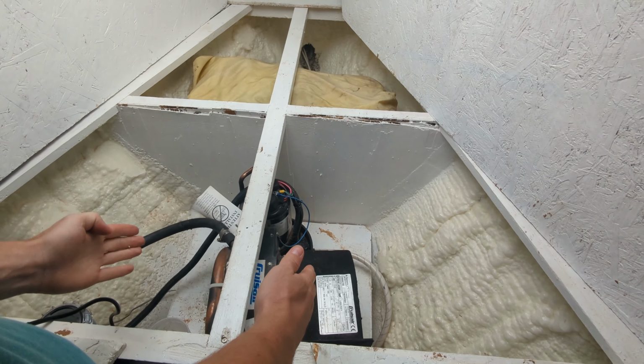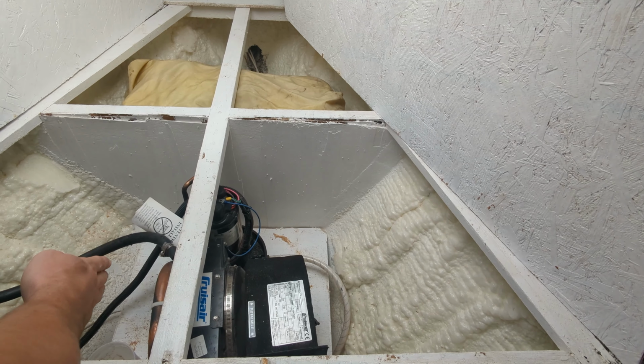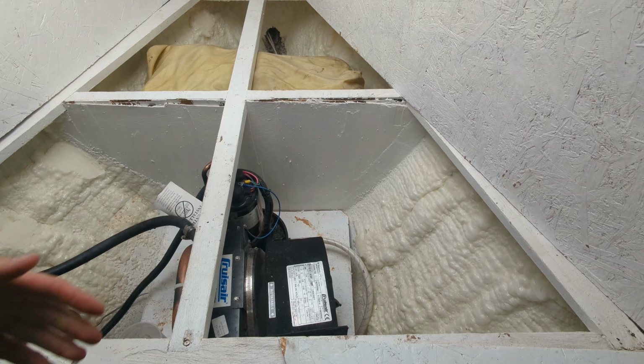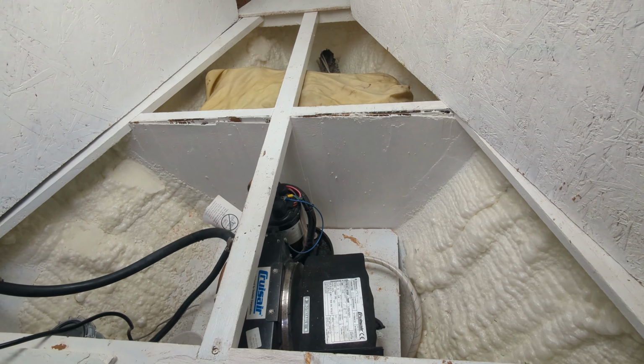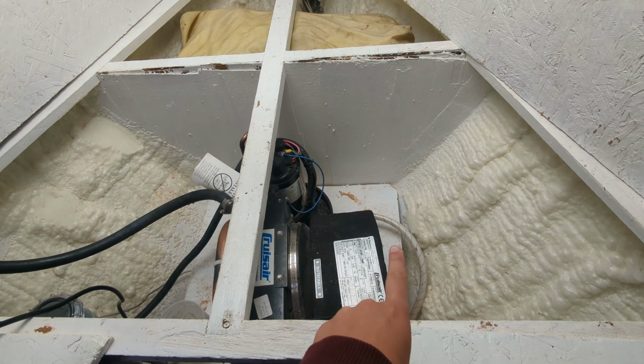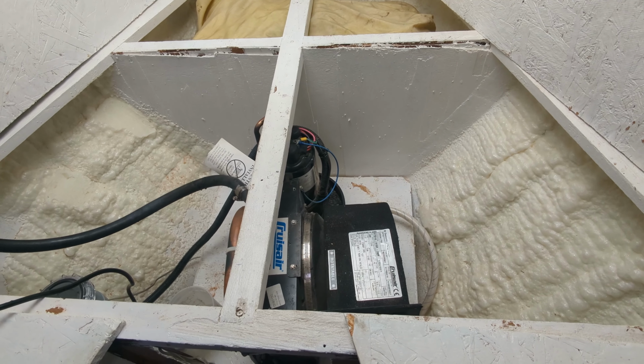Want to move the whole thing over to this side so we can still use this space for something. Just make it a little more compact. A little more space efficient. Potentially the water maker will go on that side, but we'll see.